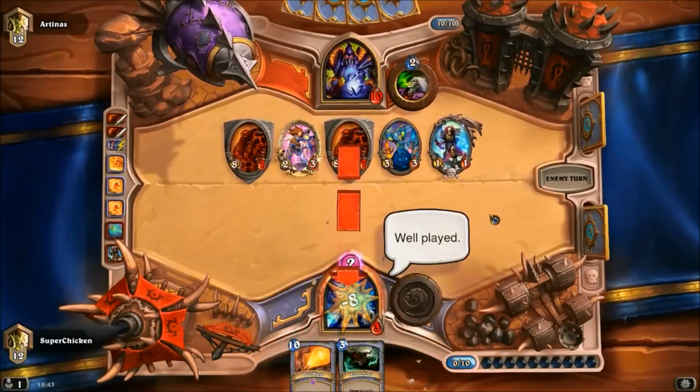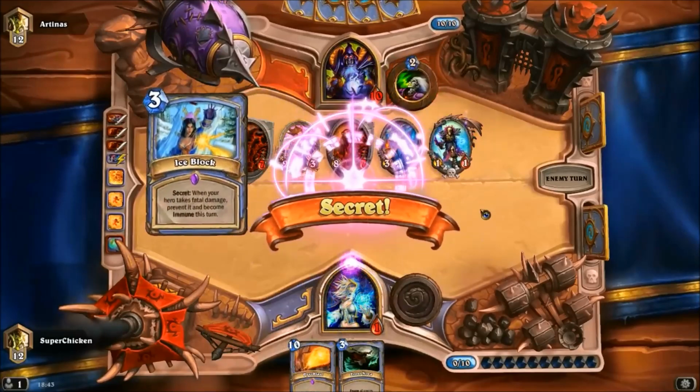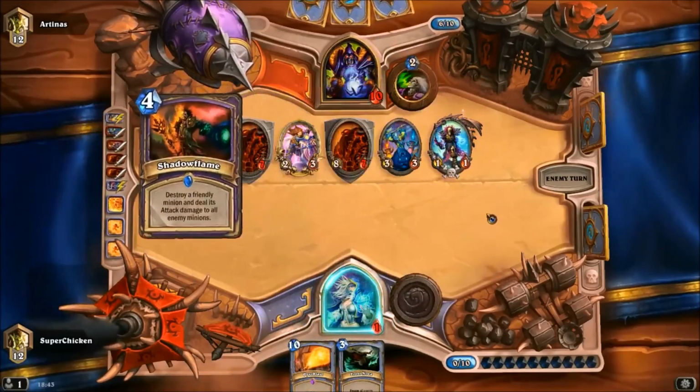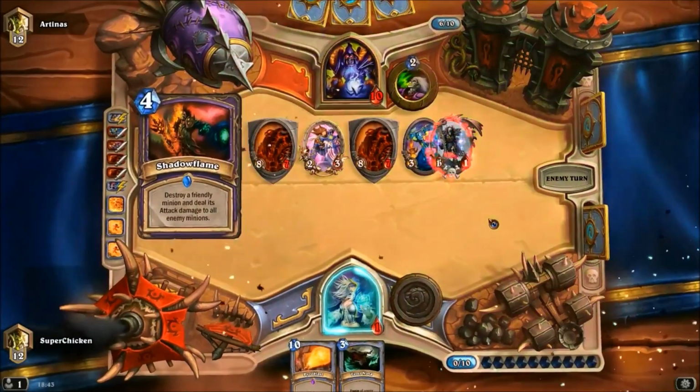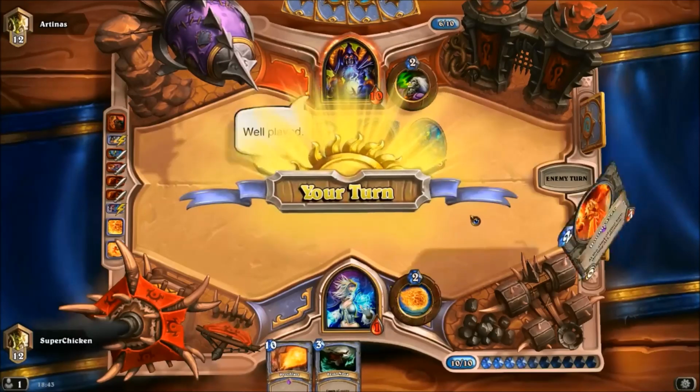Well played. I'll let him think that he killed me. Nope. It's a nice block. I think he desperately needed to draw a card just then.